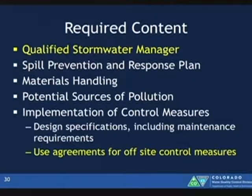One big change, if you have off-site control measures, you want to have use agreements. So a lot of times you might have a developer and multiple builders, and they might be using a laydown yard that's off-site, and they have shared controls for that laydown yard. Now the permit requires use agreements. So who's responsible for what? At the end of the day, that only helps everybody. And there's no finger pointing. It's their job to clean it. They are responsible for paying for it. You have use agreements in place, and that's required in the documentation.